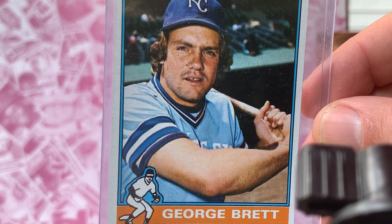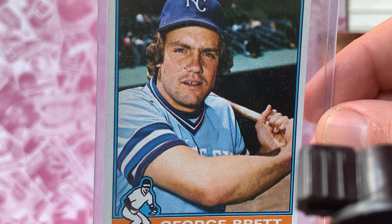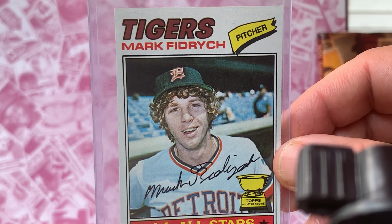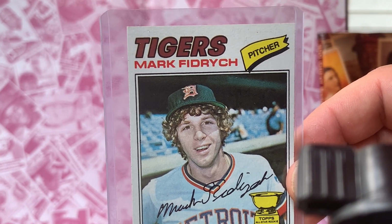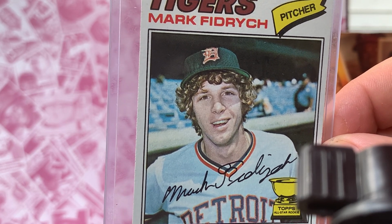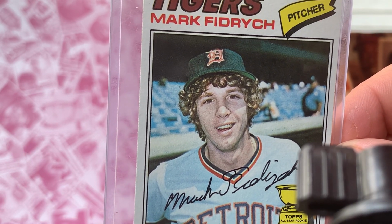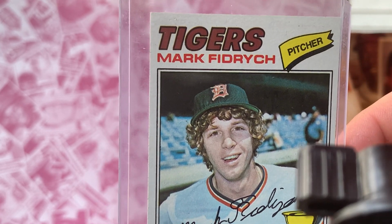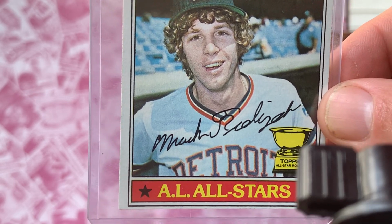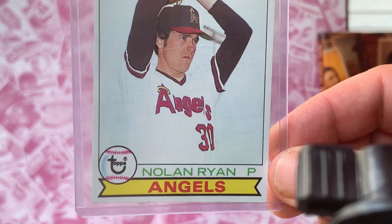And the reason why I think this made the book is that it was the first of a few of George Brett's batting titles. Also to make the list, the '77 rookie card of the Bird, Mark Fidrych. He started the 1976 All-Star game, and I think at the time, Dwight Gooden might have beaten him out later on. But he was the youngest starter ever starting an All-Star game at 19 years old. There's the rookie cup.